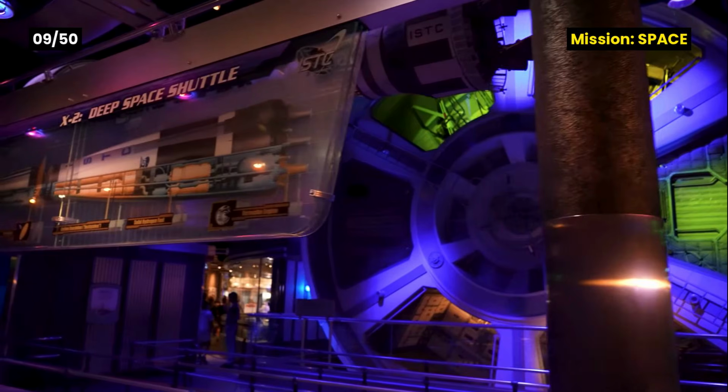Mission Space in Epcot, a space flight simulator that can be intense, with a mission setup that makes it feel like you're really launching.